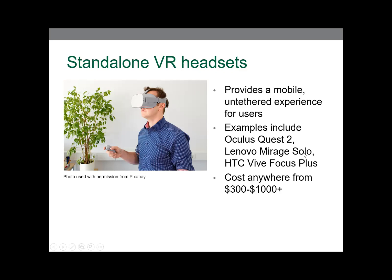So there are a couple of different standalone VR headsets out on the market today. One is called Oculus Quest, and the Oculus Quest 2 has been out for about a year now, actually. Lenovo Mirage Solo and HTC Vive Focus Plus are a couple other options as well.